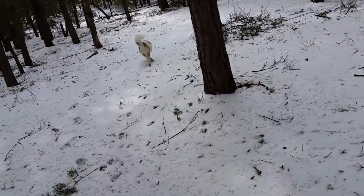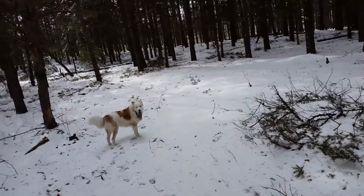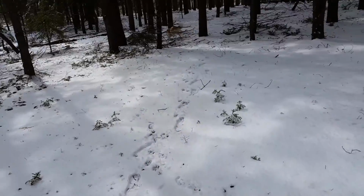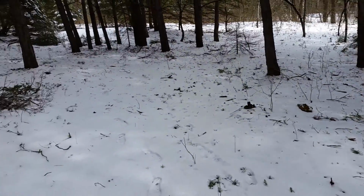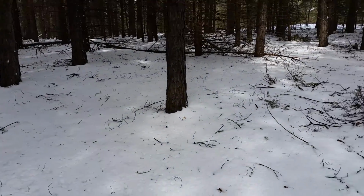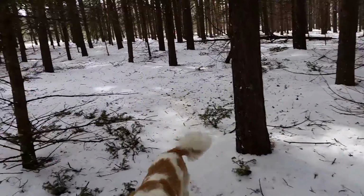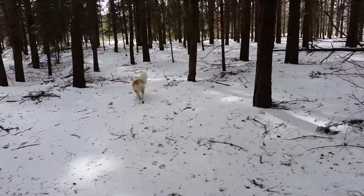And I just passed. Oh, where did it go? There's a really nice small dead pine. I don't know where the thing went now. It's up in here somewhere. Oh, here we go. Might be it. Yeah, this looks like it.